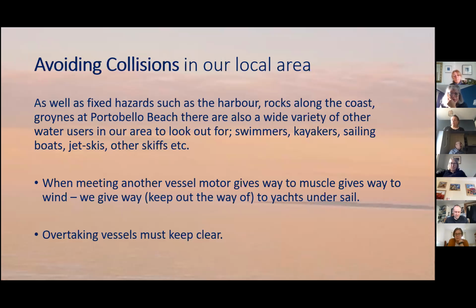But anyway, when you meet another vessel, motor gives way to muscle, which gives way to wind. So the motorboats and the jet skis should give way to us, or the sailing boats if they've got their motors on as opposed to their sails up. And we give way to yachts under sail, and that's really just because it's easier for us to stop. We can stop in a few meters really, whereas they can't. So it's just a case of keeping yourself safe as well, just keeping out of the way.